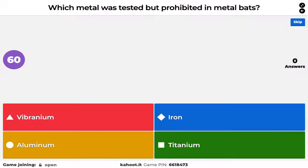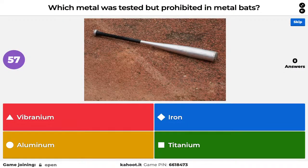Which metal was tested but prohibited for use in metal bats? Was it vibranium, iron, aluminum, or titanium?